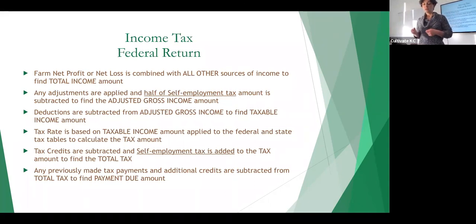return gets interesting. Because on this 1040, the basic calculation is you come up with your total income amount, and then half of self-employment tax is subtracted from your total income. That gives you your adjusted gross income. That flows through to your taxable income. You take your taxable income and you use your tax rate charts or your software, and you calculate the tax amount. Then that is the point that from the Schedule SE, where you calculated how much self-employment tax you are paying, that's the point that you add the full amount back in.